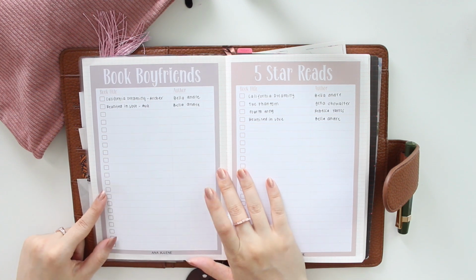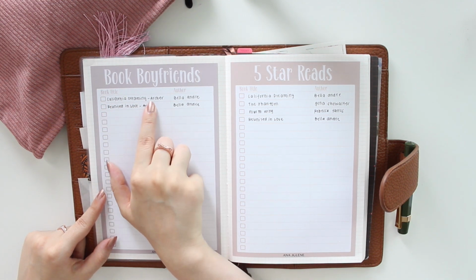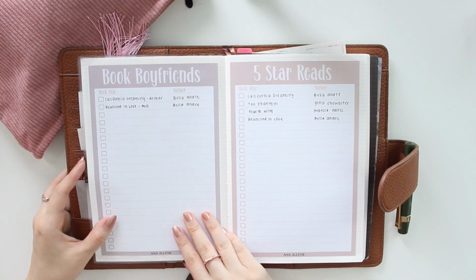And then here I'm also keeping track of my book boyfriends. So these are my favorite heroes of the year. What I do here is I write the book title, the name of the hero, and then the author. So it kind of goes with my little bookmark, which I think is cute.